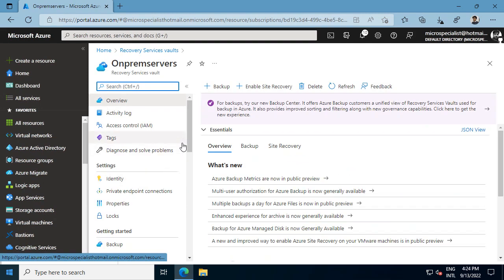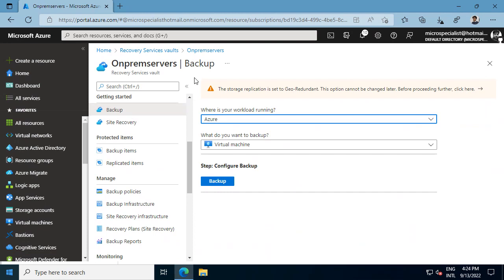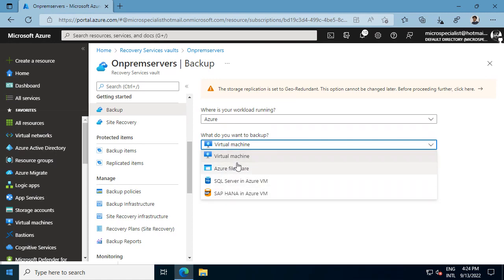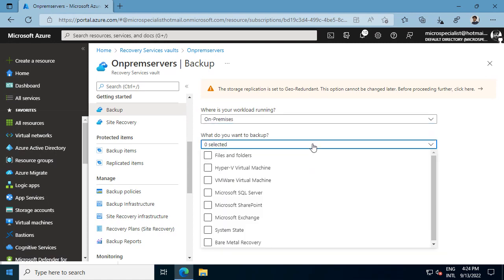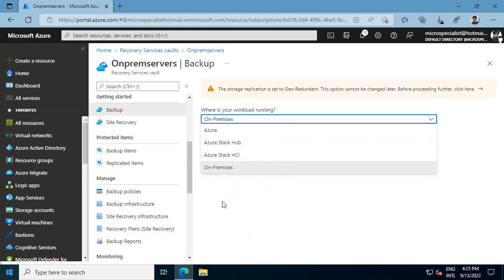So this is where I can go and backup or set up backup, and where I can specify the different workloads that I want to backup. So my workloads could be running in Azure, on premises as servers, on Azure Stack appliances, or Azure Stack Hub, or HCI, and depending on what I want to backup within Azure, could be a file share, SQL Server. Selecting the on-premises option, I can specify files and folders and also specific Microsoft applications utilizing Hyper-V virtual machines or VMware virtual machines. And depending on obviously what I select, depends on what I can go and backup.